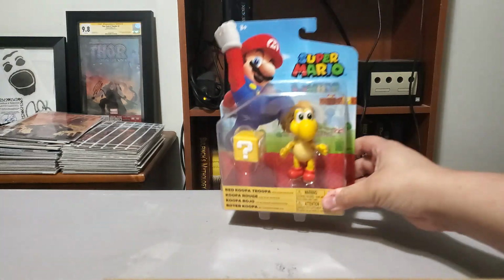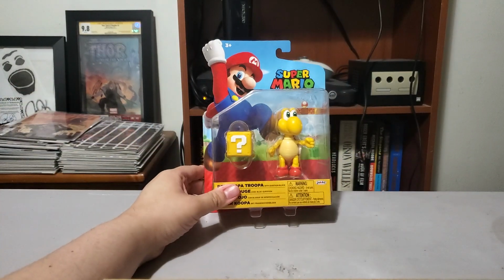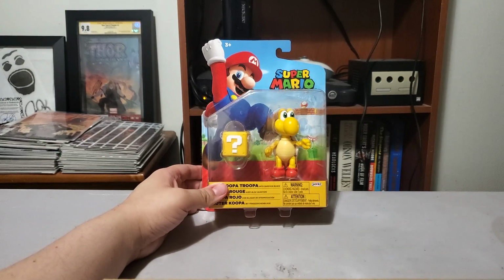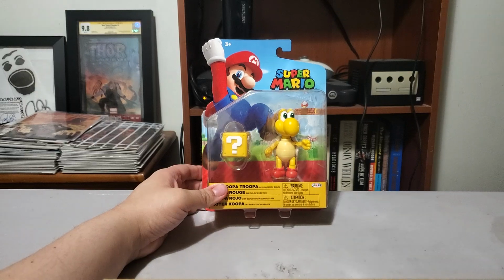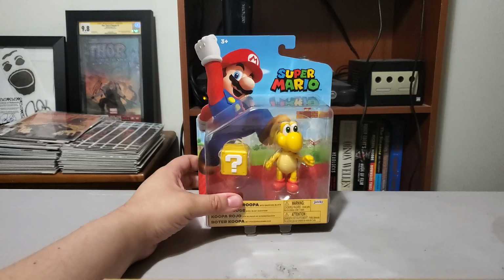First one we got, I picked up a Koopa Trooper. I was almost going to get a Koopa Trooper a while back, but they didn't have the one I wanted. It was a variant one, I think one of the different colors. But this is the red classic Koopa Trooper. They had it at my Walmart. I went in and picked it up. They had this whole new set.